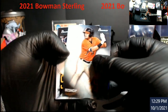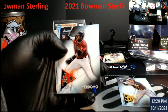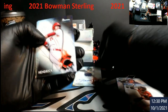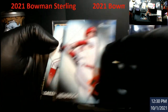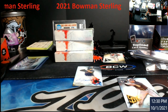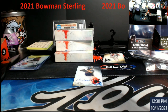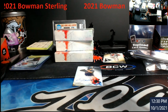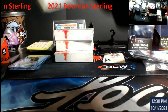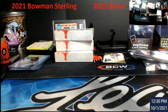Hunter Bishop will start us off. Campusano rookie. Perdomo rookie. Carson Tucker auto. Kyle Hendrick. Hunter Green. Don't know how well Hunter Green does in sales, but not a name I've seen people really chasing this year at all.